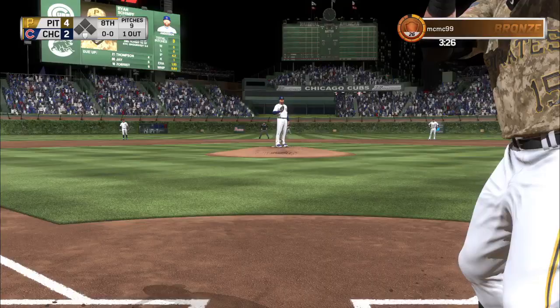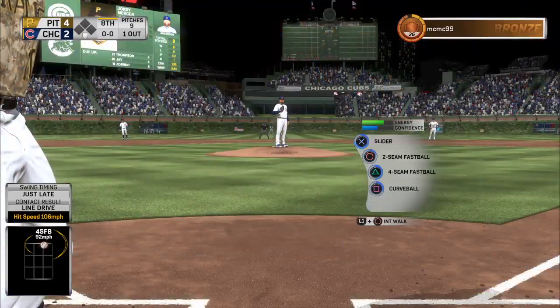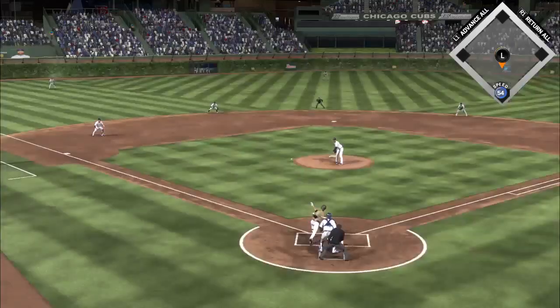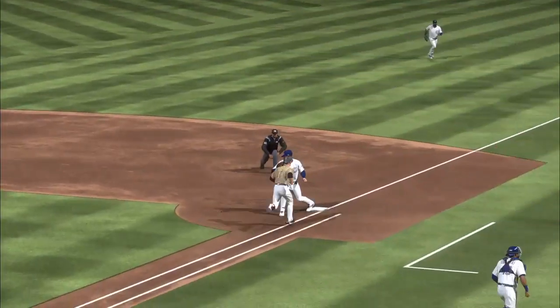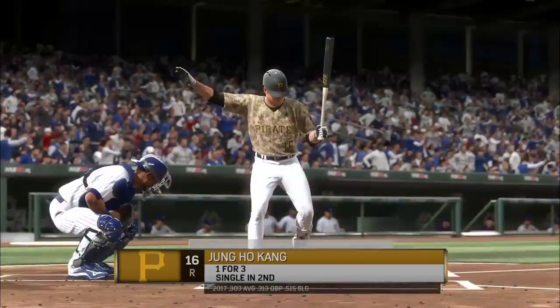Into the box now, Ryan Schimpf. He could really use a knock here. 0 for 3 in the game so far. Jordy Mercer. Hot shot on the ground to short. Baez has it, on to first, and he's breezing through the 8th here with 2 quick outs.